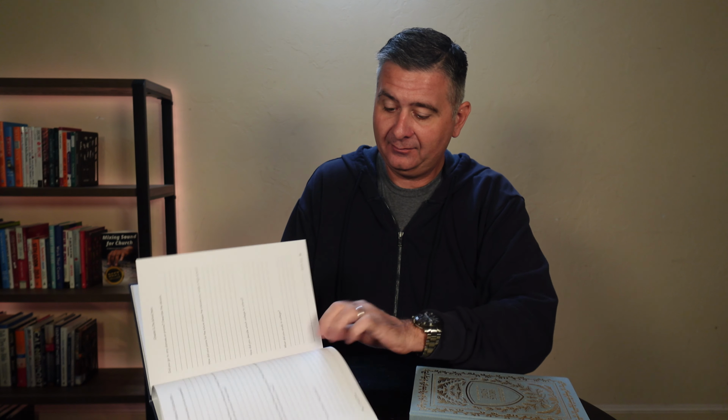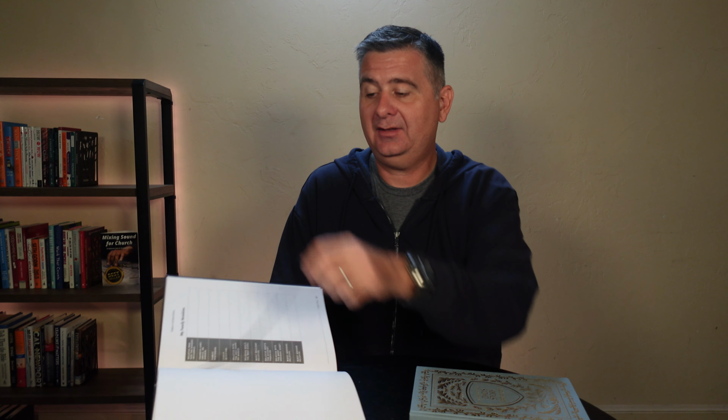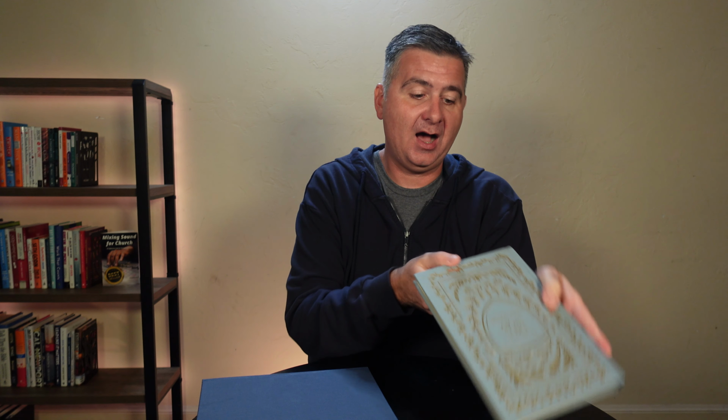The covers are both, here, we'll look at the backs of them, a similar material, so they feel very similar. Another thing that I'll point out right away is this one has a nice ribbon bookmark in it, and this one does not have the ribbon bookmark at all.